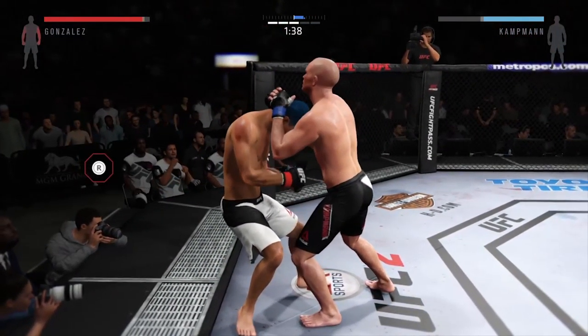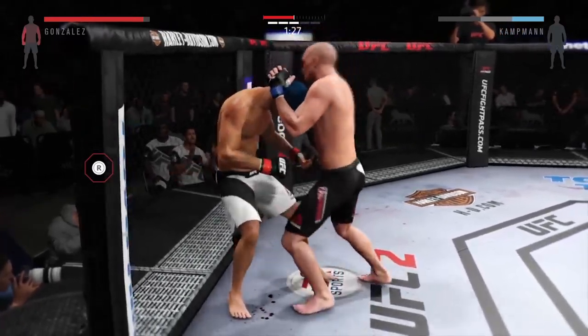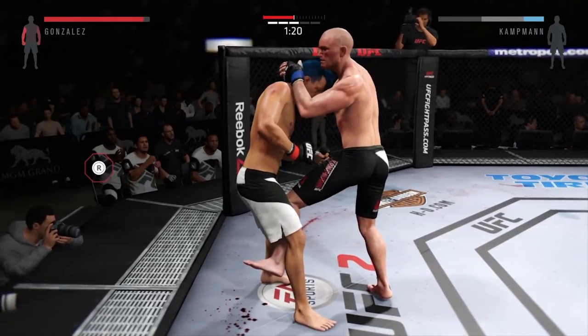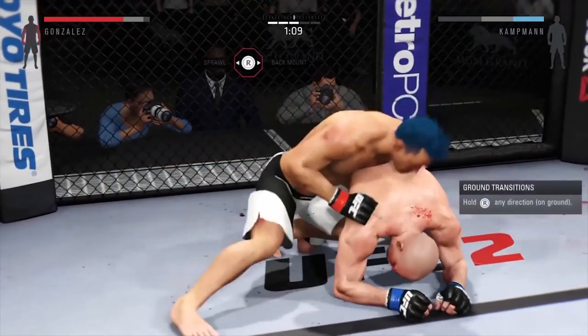He locks up the tie clinch again. Nice hook in the clinch by Evil Way. What a great job blocking that huge knee. First takedown of the fight. Trying to take the back here.